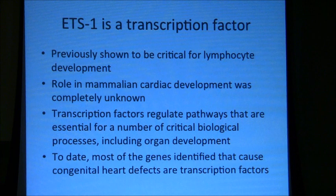And I just want to tell you a little bit about ETS1. I'm very interested in talking to Ken Paris about this because ETS1 was originally found in white cells and lymphocytes. And it turns out that ETS1 for a long time had been known to be critical for normal white blood cell development. So I actually think this may be a very relevant gene that could be contributing to the immune deficiency problems that you heard about this morning. But actually, nobody knew anything about the possible role of this gene in causing heart defects in humans or even mammals. So what is ETS1?